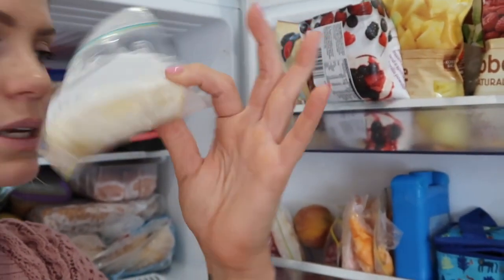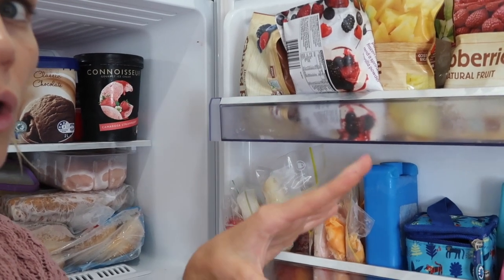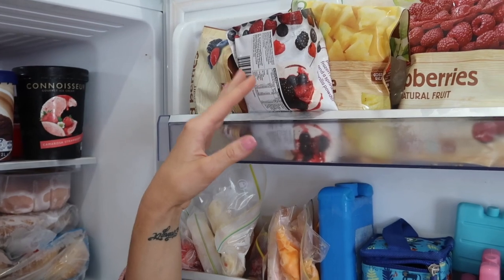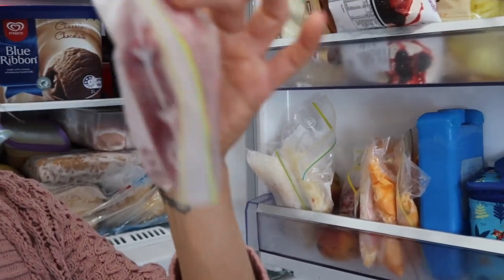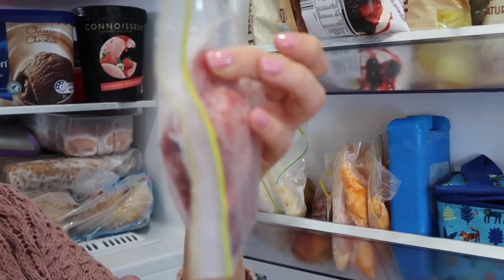I freeze it. My husband will use it in his smoothie. So freezing fruit is a really great thing to do if it's starting to go off. And sometimes it's cheaper to buy frozen fruit when it's not in season than it is to buy it fresh. When strawberries start to go off, I literally cut them up and bag them. My kids like to eat them frozen, or sometimes I can chuck them into smoothies.